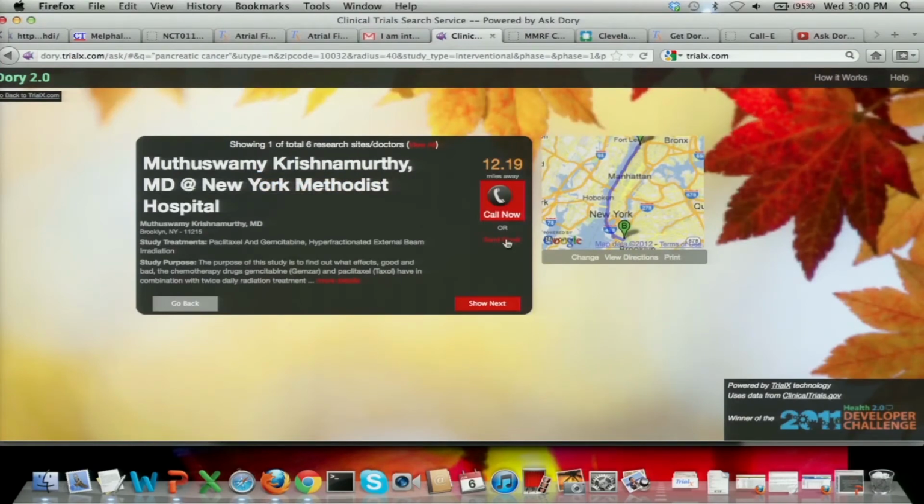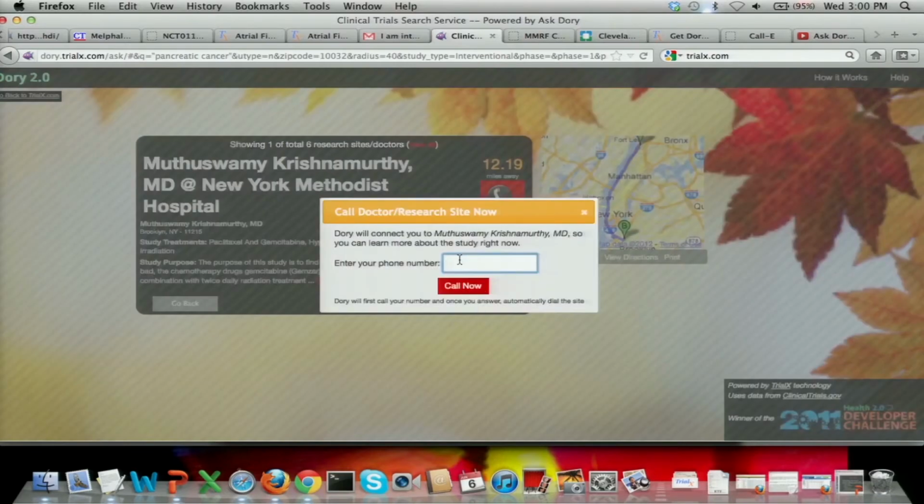And this is what we want patients to do: if they have some information, they recognize the hospital, connect them, rather than asking more sophisticated questions, to connect them in a very easy, seamless manner. So I'll show you how the connection works. I'll press the call now button, and I put my phone number here.